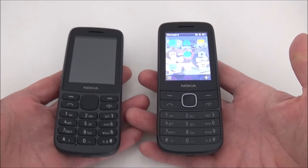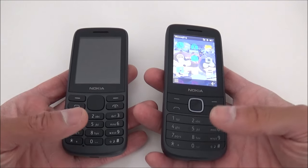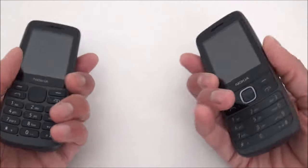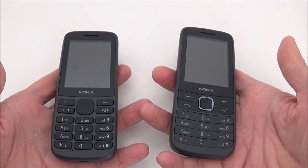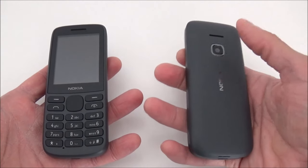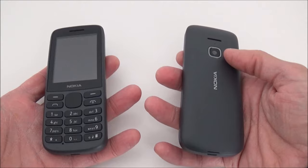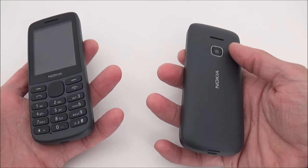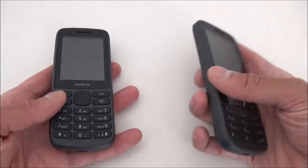So I really don't understand why they made this phone. I just don't get it. They're exactly the same, apart from the fact that this 225 has a camera and this doesn't. All the software is the same and everything, so it doesn't make any sense. Another thing is, I don't know why they put a 0.3 megapixel just for the difference. If you're going to do it, at least put 3 megapixel or more, but 0.3, it takes the piss on so many levels.